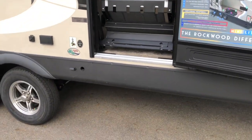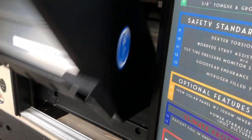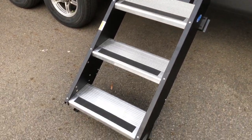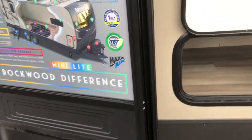Steps fold right up into the camper, nice and clean, no exposed frame. Adjustable legs, so all kinds of terrain, you'll be stable right all the way to the ground. Screen door closes the screen door for you. Friction hinge on the door keeps it wherever you like, or you can latch it against the wall there.